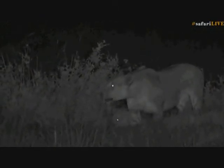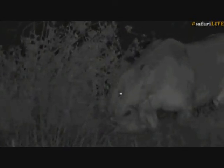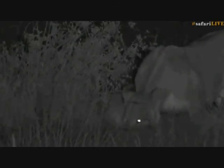Oh. You guys are having a salad starter to help purge the system. That wasn't what I was hoping to see you feeding on tonight, but do what you must. The vegetarian lions of the Mara. Fascinating. I thought they were going to maybe try and dig out a warthog.